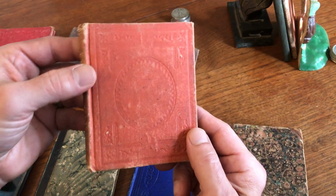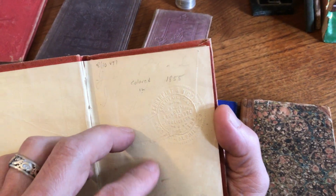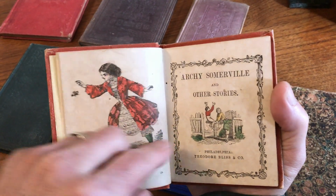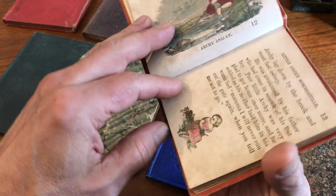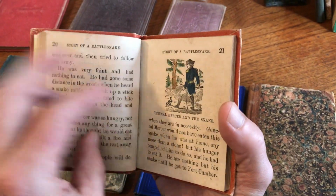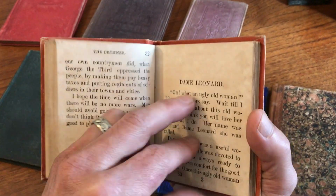And then we've got this binding, stamped in blind, with an ornate gilt spine. That's a very interesting embossed stamp, and looks like someone here, an early owner, has attempted to add color to the black and white illustrations. These are very nice wood engravings. It's interesting, at a time when color was not typically to be found in most inexpensive juvenile books.